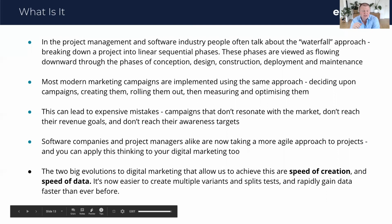In fact, there are a few people here today from IT project management. In the project management space and in the software industry, people often talk about the waterfall approach. If you've heard of this, it's when you look at a project and break it down into linear, sequential phases. Each one's dependent on the next. If you've ever seen one of these charts, they flow down. We're going to have conception, then design, then construction. We're going to deploy the thing that we've built, and then we're going to maintain it.